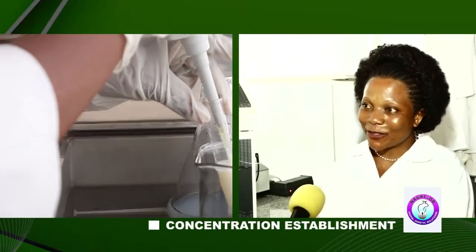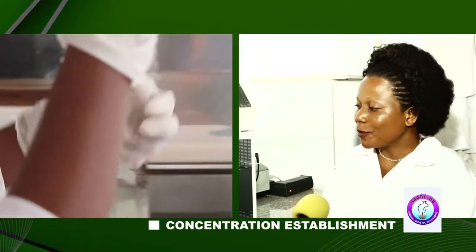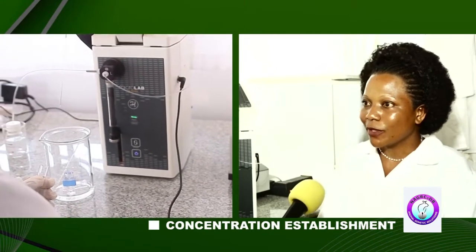I established the concentration of the semen which was collected, picked it from the water bath, and used the spectrophotometer to establish that concentration, the concentration of sperm cells per mL. The spectrophotometer is able to tell me how many sperm cells there are per mL, and then give how many doses would be prepared from that particular ejaculate, and the amount of diluent which will be added depending on the number of sperm cells packed per dose.